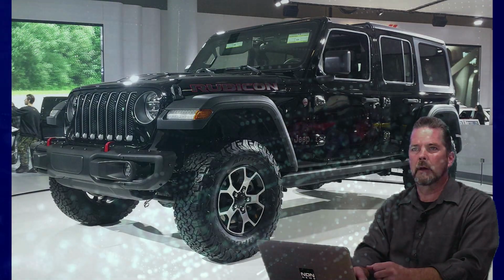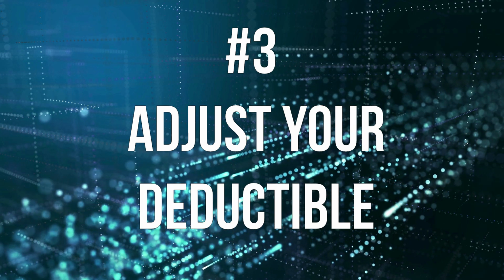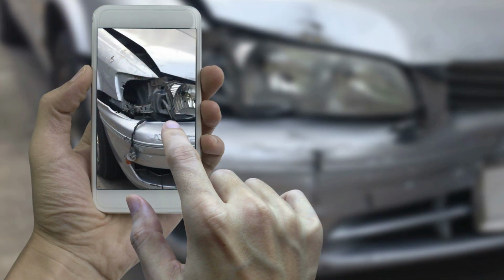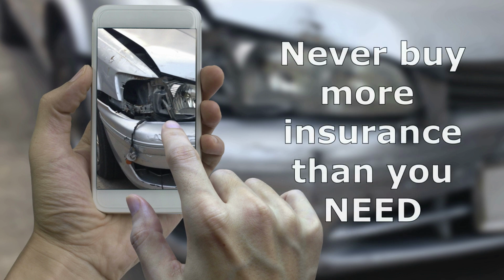Number three, adjust your deductible. This just makes total sense. As I already mentioned, insurance is a necessary evil. It doesn't matter if it's life insurance, health, auto. Insurance protects us against losses we could not otherwise handle financially. We need the proper coverage to handle unacceptable losses, but never buy a bigger policy just in case. That's just foolishness. It's a complete waste of your money.